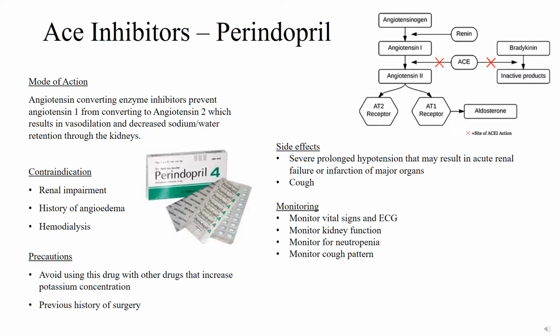Another type of drug that may be used to decrease blood pressure would be an angiotensin-converting enzyme inhibitor, which prevents angiotensin 1 from converting to angiotensin 2, which results in vasodilation and decreased sodium and water retention through the kidneys. In James's scenario, perindopril would reduce the risk of going into cardiac arrest or experiencing myocardial infarction, as there is no previous history of heart failure or hereditary coronary artery disease in his family.